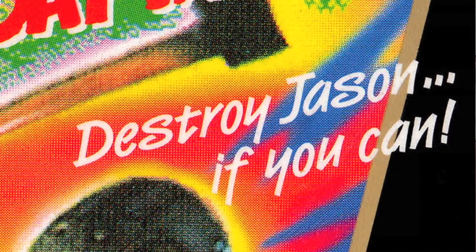On the front cover, you have "Destroy Jason if you can." I find it very interesting that they use the word destroy and not the word kill, as if to suggest that the word destroy was somehow less violent. Yet you have a man with an axe and hockey mask in hand, menacingly looking at you.